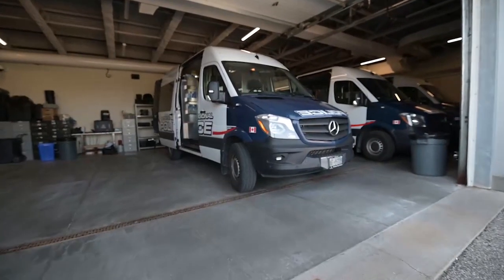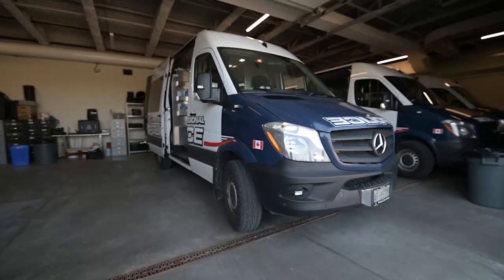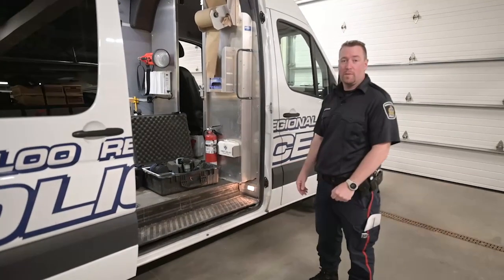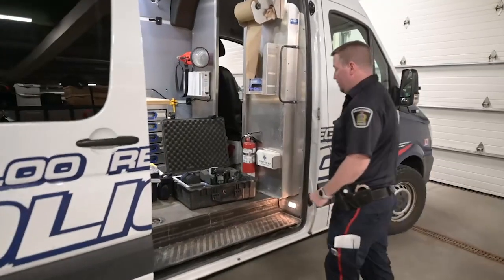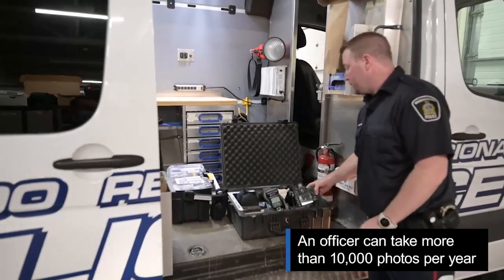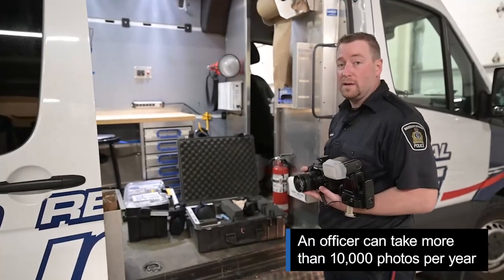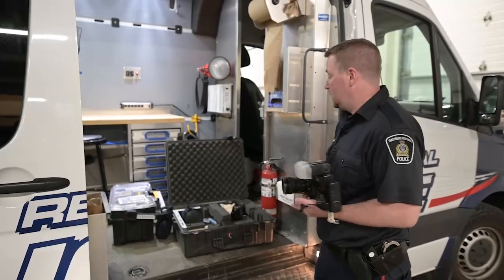This is one of our forensic identification vehicles. Our vans are basically our office on wheels. Whenever we leave the office for the day, it may be several hours before we make it back, so they always have to be stocked and ready to go. The piece of equipment we use most commonly is probably our camera. In any given year, a forensic identification officer can take as many as 10,000 photographs of different scenes, and they all have to be stored as well.